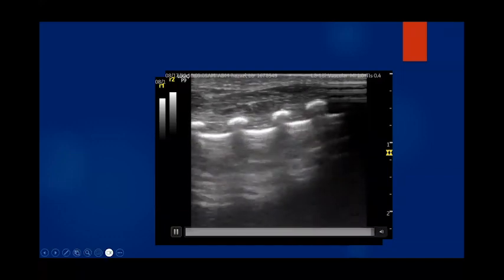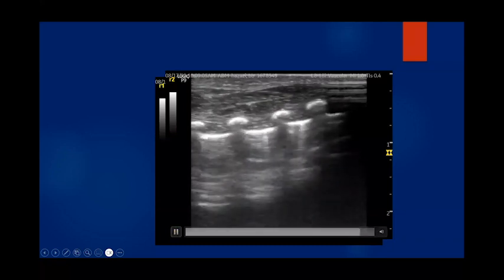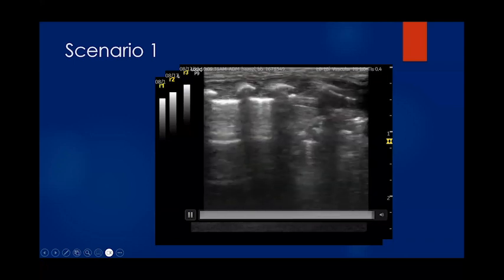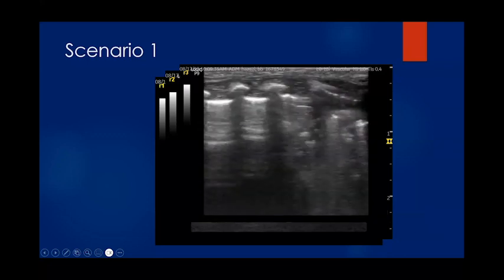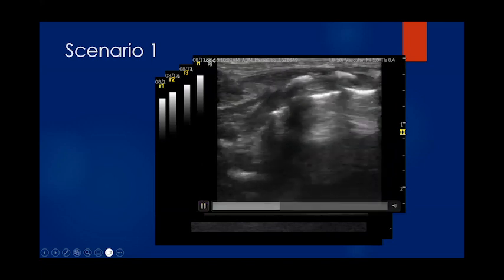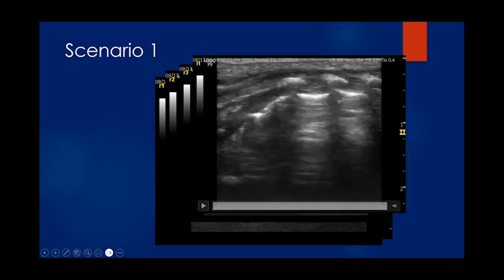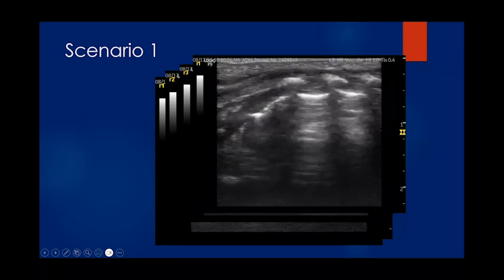So this is the right side here. What we can see here is there are some B lines. Right side in zone 3, we can still see some B lines. We see sliding of the lungs very clearly. We see A lines. Now we go to the left side. What we can see here is the pleural line, we cannot see any sliding, and there is just an exaggerated A line pattern. And we do not see any single B line.